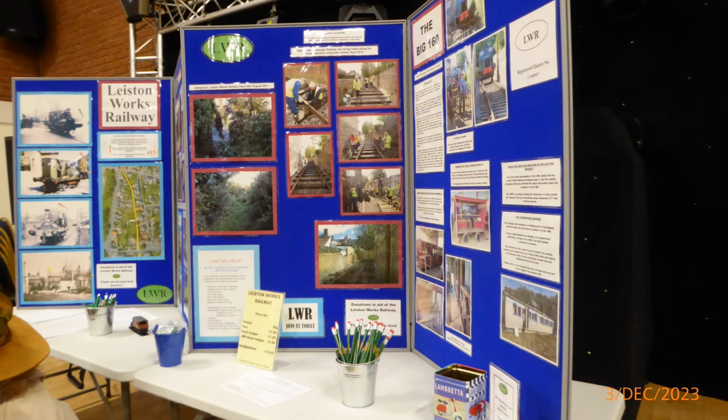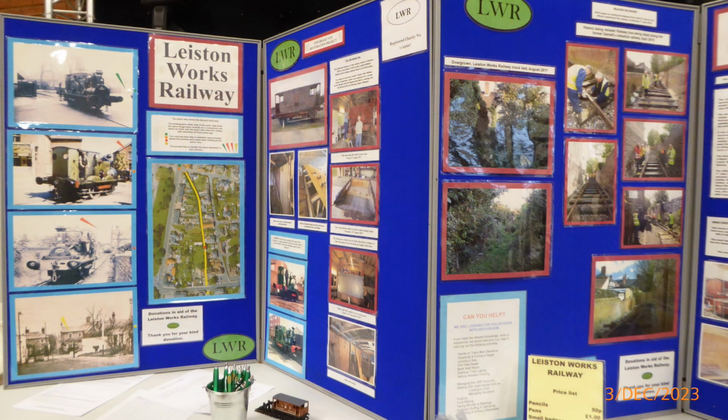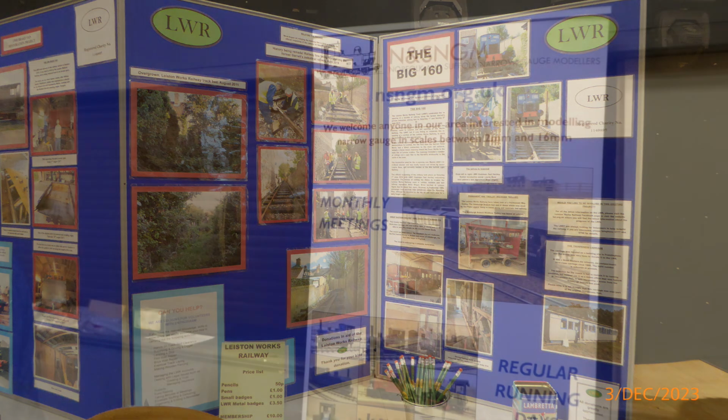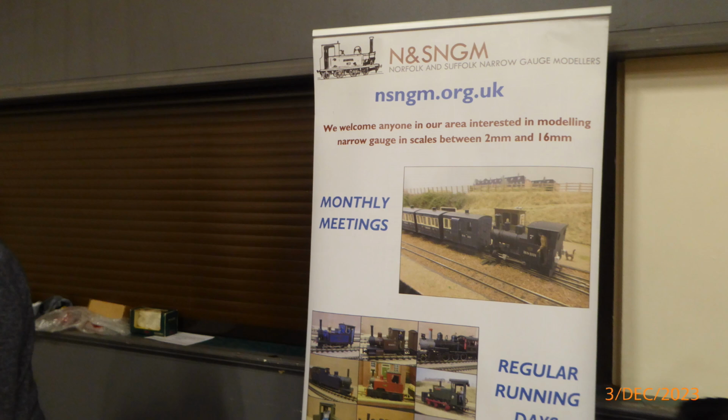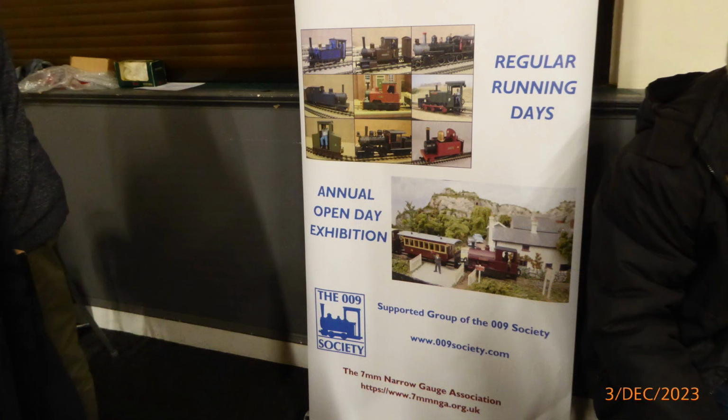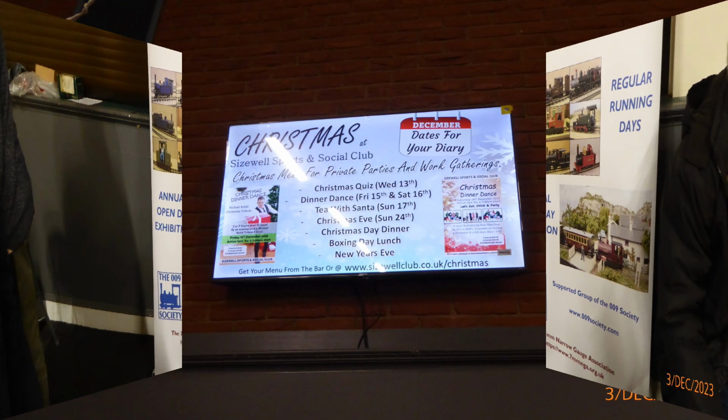So my time at the show was coming to an end. I'd been around everything, I think. This is up on the stage at the end, with obviously information on Leiston Works Railway and everything, as you can see. And yeah, it's been a really nice day. Weather could have been better, but with only a 50-mile drive to it, up the coast from me, probably a bit shorter by sea really, but I don't have a boat, but there we are. And it was a bit rough, I can imagine. But yeah, it's been great, absolutely enjoyed it.